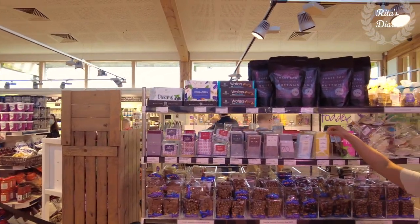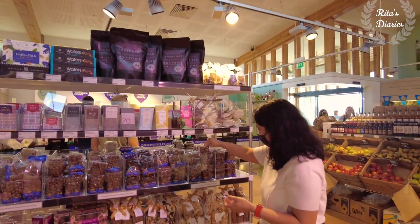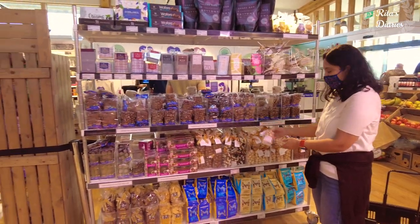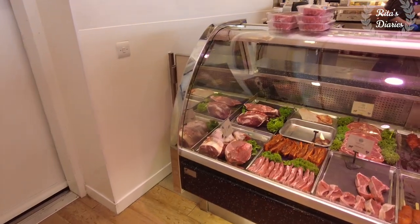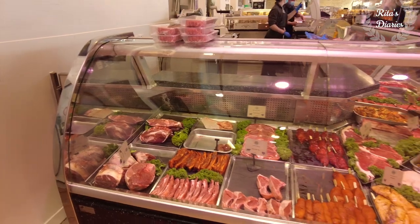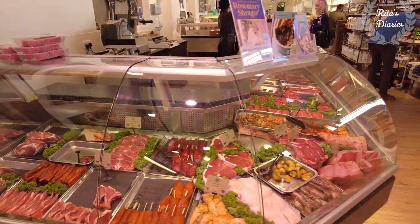You have different varieties of chocolates, nuts and cookies. It's a very interesting corner for the kids. This is again the butcher's section. You can buy some fresh meat from here. You also have ready to cook seasoned and marinated meat as well.